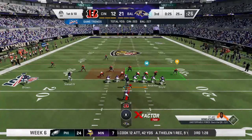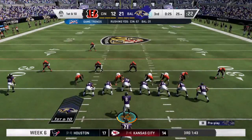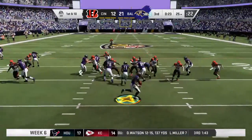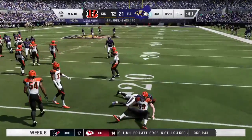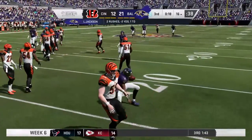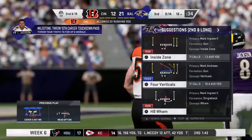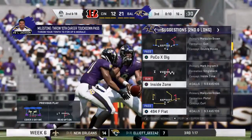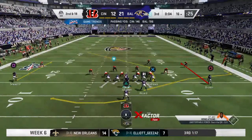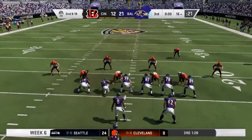Jackson and the Ravens come up now 1st and 10 at their own 25-yard line. Jackson, option right. And they'll blow that one up back at the 16-yard line. He lost 9 there. That's really going to set him back for 2nd down. Now this will probably be the last play of the quarter. Check tight end, check tight.